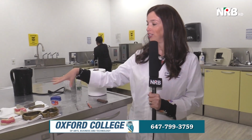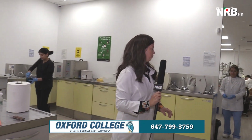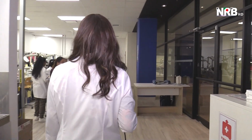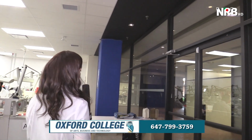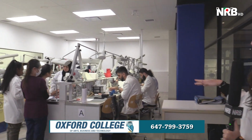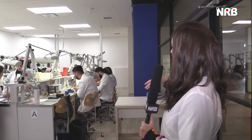So right now this is in wax. It is in the process of being converted to an acrylic denture. Now as we move on, this is the dry lab. You can see we have 30 benches, and each student is working at a bench. This is where they're setting up teeth and bending wires, whatever is required in order to make dentures.